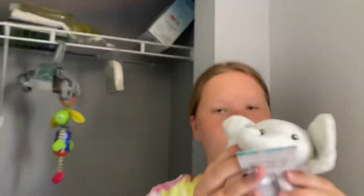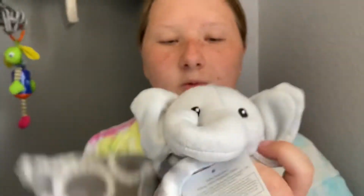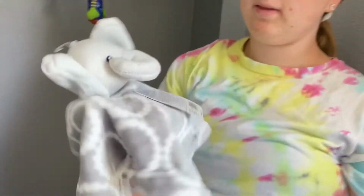Here we go. So cute. It's a little toy. You guys will probably decorate this room with elephants and stuff? We don't really know. We'll probably wait. Oh yeah, guys, we're gonna do a gender reveal party, so we'll make a video of the gender reveal.